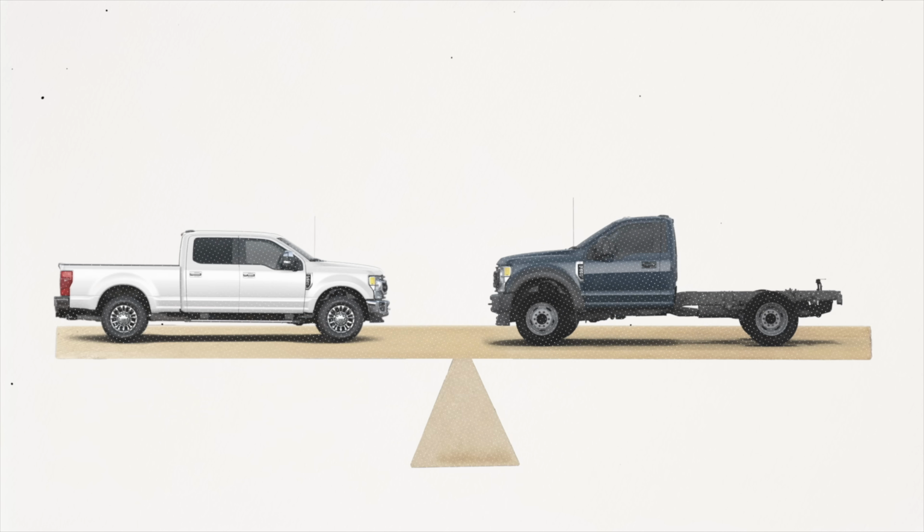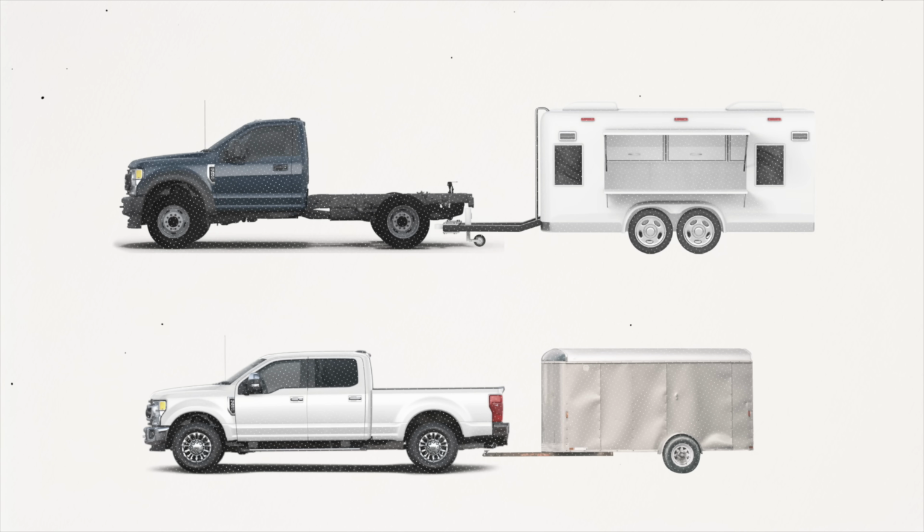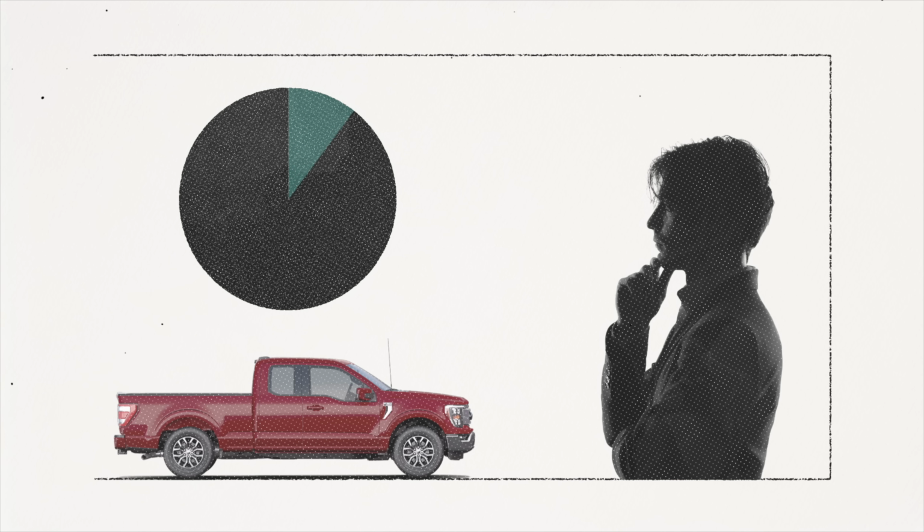Here's the deal. The heavier the classification of the truck, the better the truck will be at towing and hauling. But there are trade-offs to that. Usually, the better the towing, the worse the ride quality becomes. Light-duty pickups are the more practical choice for most U.S. drivers, but it depends on your real need.